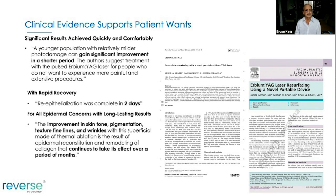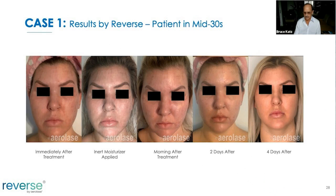In terms of the epidermal concerns, the improvement in skin tone, pigmentation, texture, fine lines, and wrinkles really resulted in epidermal reconstitution and remodeling of collagen that continues to take effect over a period of months. So we see really nice long-term benefits that are produced by the Reverse treatment.